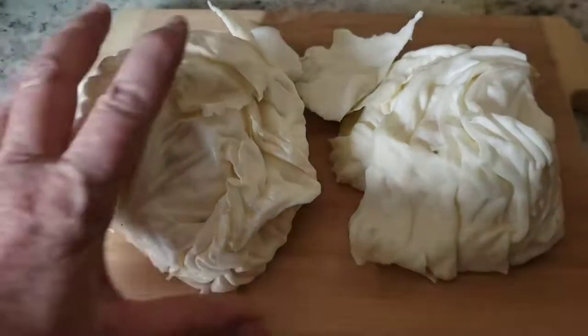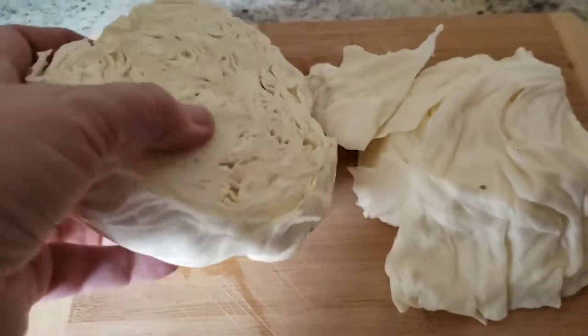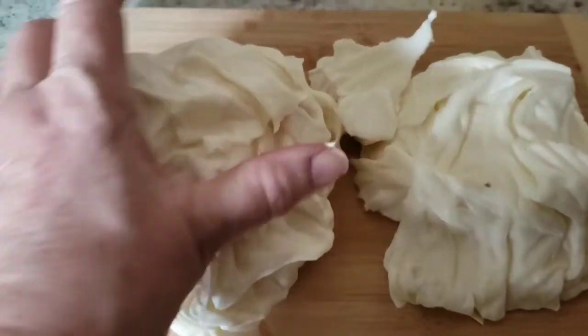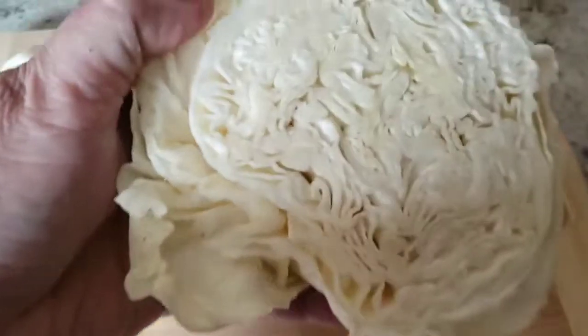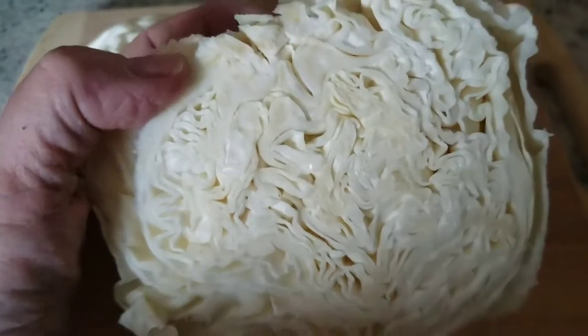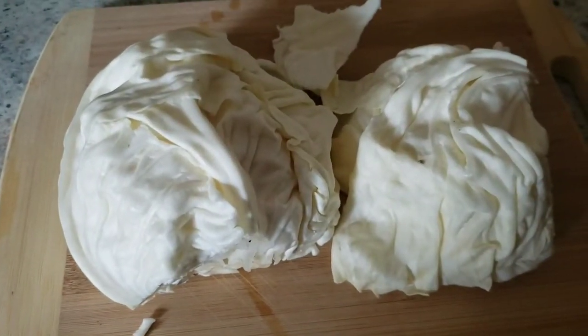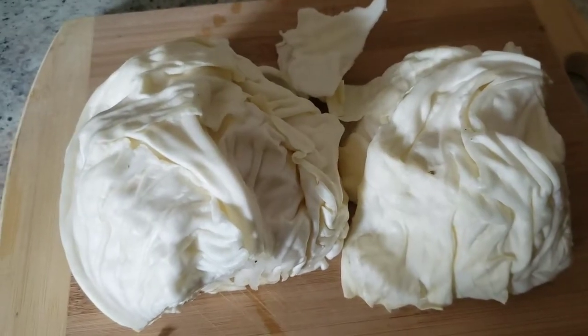So I brought in a pretty tough looking chunk of cabbage from my root cellar. And it's nice and firm on the inside, and it looks great. I'm going to make us a coleslaw out of it. And I'm hoping next year we can store a lot of these in our root cellar.